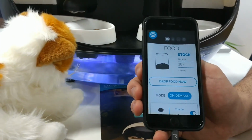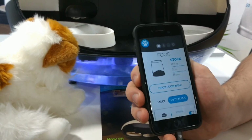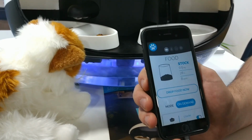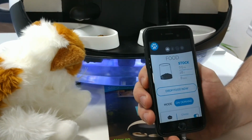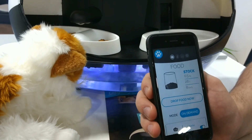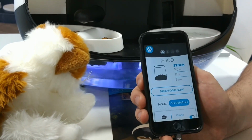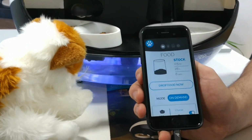Why do we add that function? Because when we are home, we want to give food to our pets. We want to do it whenever we want, so that way the pet can say, okay, my owner cares about me. Or if some friends come over at home, you can always drop food for their pets as well.